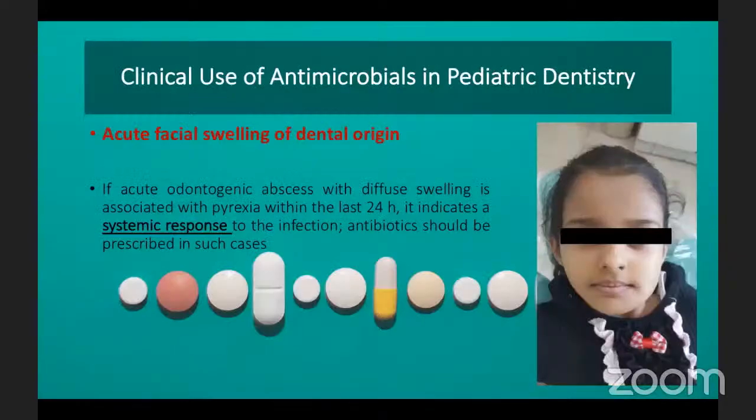debridement. According to the American Academy of Pediatric Dentistry, practitioners should adhere to the following general principle when prescribing antibiotics for the pediatric population. If an acute odontogenic abscess with diffuse swelling is associated with fever within the last 24 hours, it indicates a systemic response to the infection. Antibiotics should be prescribed in such a case.